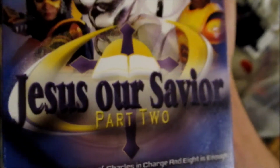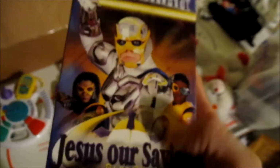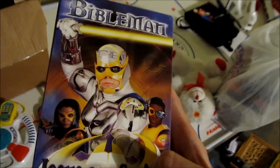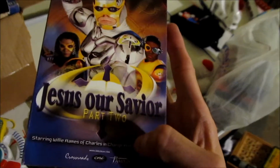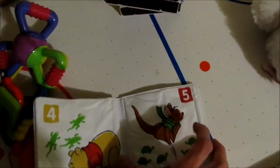Bible Man, Jesus Our Savior Part 2, which I grabbed the wrong one. So that's whatever. And it's in there. I actually like Bible Man because it reminds me of a mix between Batman and Star Wars with Christianity. So that's really cool. I always enjoy watching Bible Man. And Elmo Visits the Pirate House. And it's in there. Got in my little Pooh soft book type thing as the camera's not focusing. Number book thing. So that's cool.